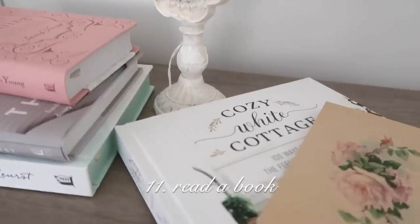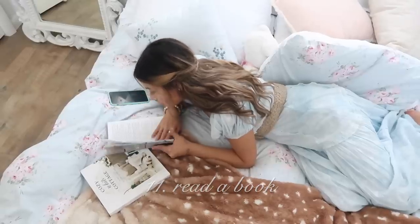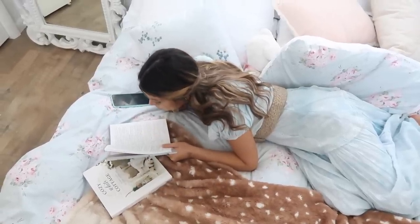Read a book. There's something more magical about books than TV shows because you can actually create the characters and visuals in your head.